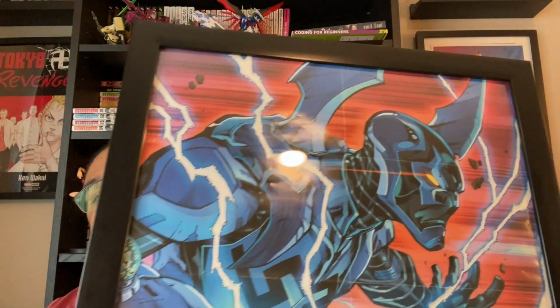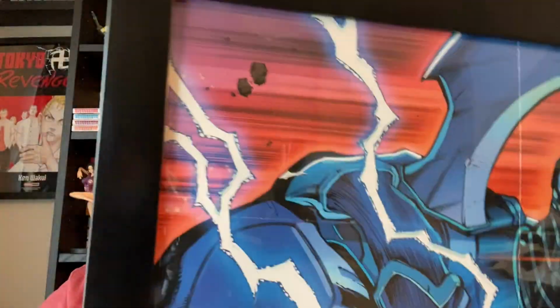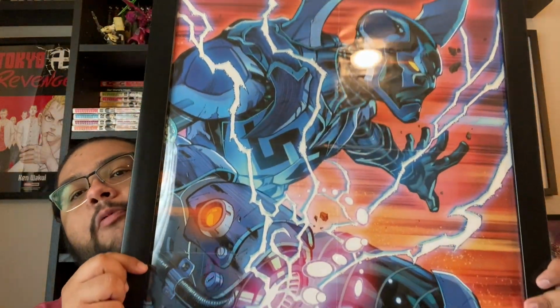So this is a really cool poster. I can't really show it to you that well, but yeah, it doesn't really fit anywhere. I mean, it fits in other places in my room, but it doesn't fit back here. So I'm not really sure what to do with it, but I framed it at least, and I'll be able to put it up when I can.